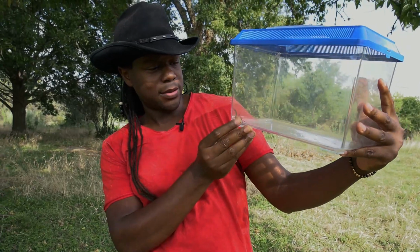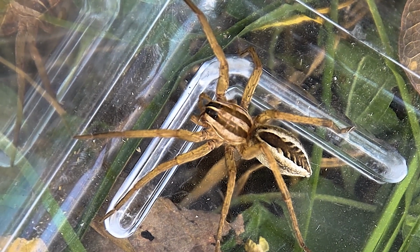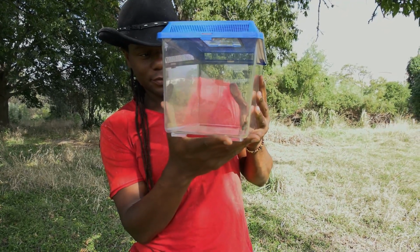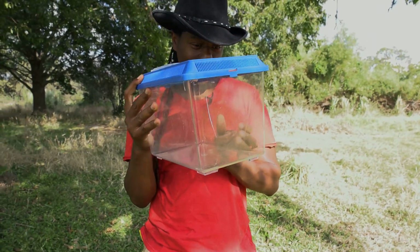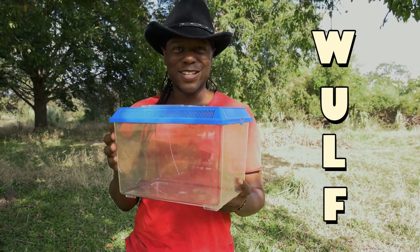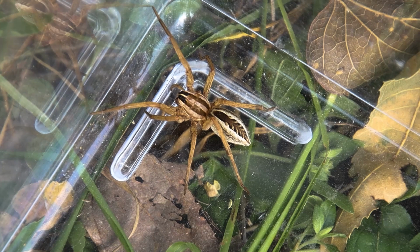Ooh, look at that face. Yeah, it's not to be trifled with at all. But yeah, this is the rabbit wolf spider. It's a wolf, I tell you. It's a wolf. W-U-L-F. That's how you spell it. A wolf spider. She is beautiful.